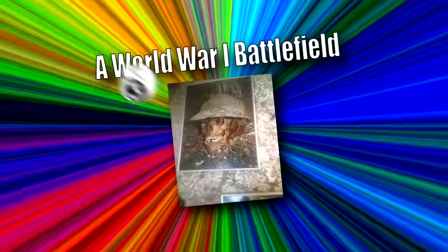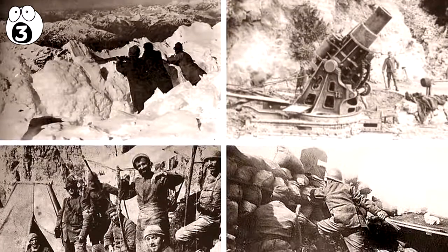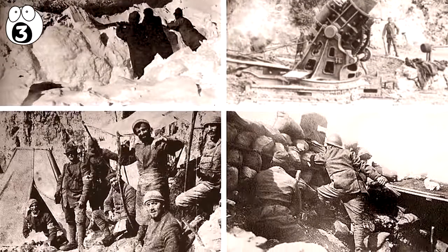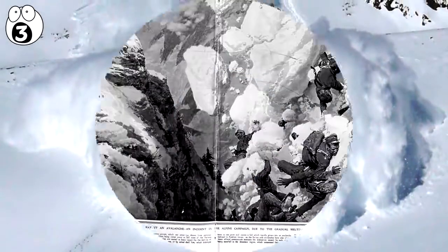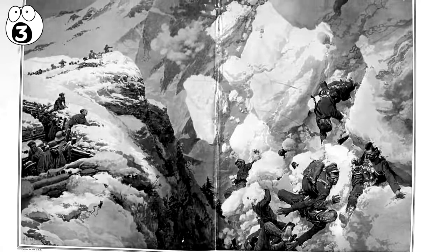Number 3. A World War I battlefield. In 1916, during World War I, there was a vicious battle between the Italian and Austro-Hungarian armies in the Italian Dolomite Mountains. While there were many casualties during the battle, 10,000 soldiers were killed when there was a series of avalanches in the mountains. This event, on December 13, 1916, became known as White Friday.